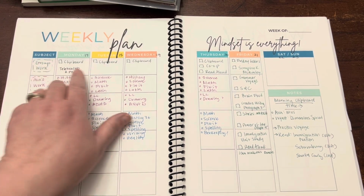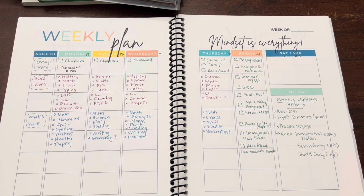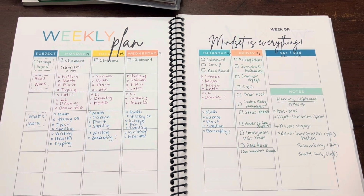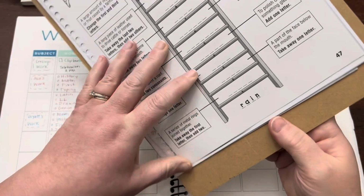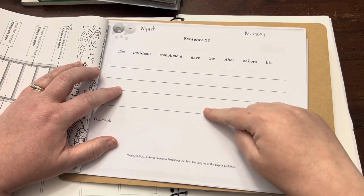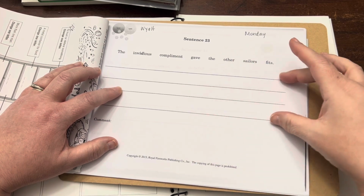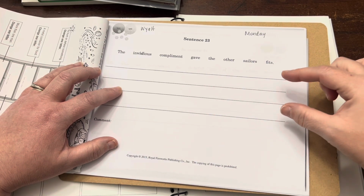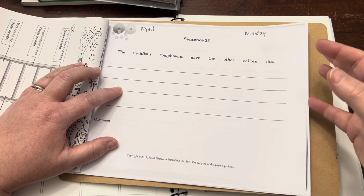So I have a clipboard written for every morning, and essentially what that is, my daughter, that's when she does her Matthew C. And then both the kids have a page from Practice Voyage, and sometimes we do it together, or sometimes they do it and then we go through it together. But I found it's really beneficial for us to talk through it.